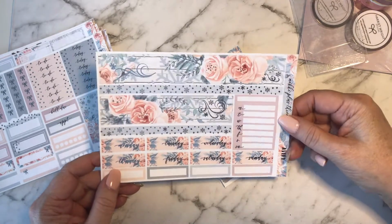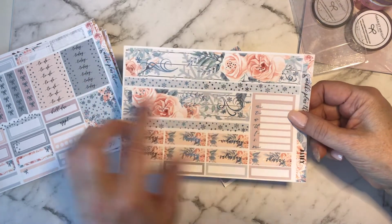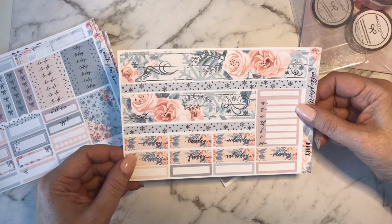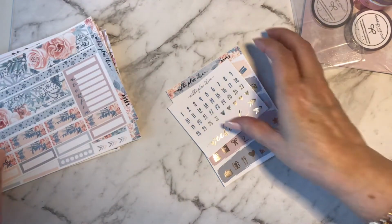That bottom washi is just beautiful. The swirls that are done in this pretty, is it silver? It is silver, but it's really picking up the blues in the kit. Oh gosh, it's just beautiful. That is stunning. Clever girl.